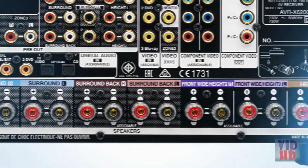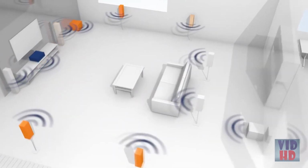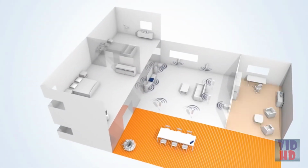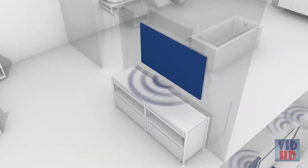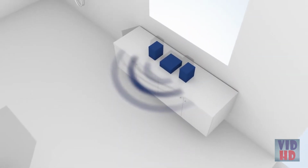Its massive 9.2 channel surround sound capability with 11.2 channel processing and 13.2 pre-out includes advanced configuration options. For example, it can deliver a separate AV source to a second room in your home, and optionally even a third signal, all audio to a third zone.